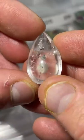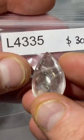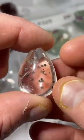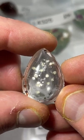So back to this little guy here with this nice little thingy. This is a perfect little gem for putting into a piece of jewelry, right up in front like that. It's really good. $30 on that. And here's another one about the same size. It's got lots of little pyrite thingies. Look at all that. Boom.